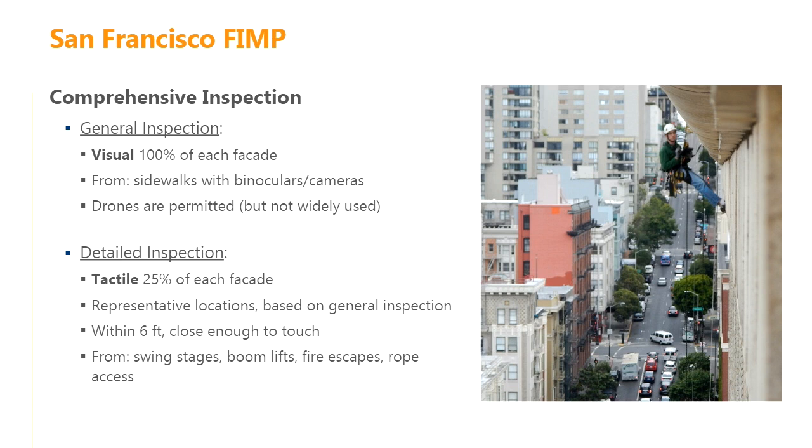Based on the results of the general inspection, representative locations are selected for a detailed close-up inspection, which is performed within 6 feet, close enough to touch, and includes tactile evaluation of facade components. The detailed inspection is typically performed from swing stages, boom lifts, sometimes from fire escapes, and occasionally using rope access, which is similar to rappelling.